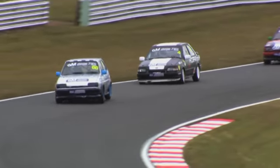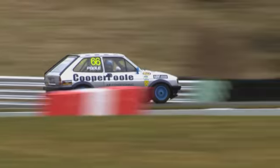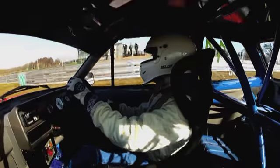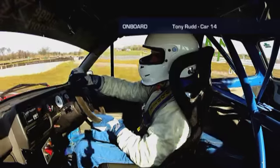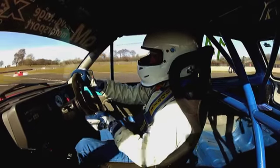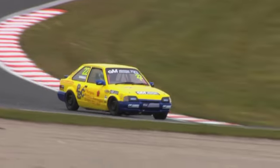There was only a tenth of a second between the top 3 in qualifying, only six tenths of a second covering the top 4. So expecting this to be a very close race. Steve Paul, though, controlling the pace from the front at the moment. On board again with Tony Rudd, working the wheel down into Cascades. Through the left-hander he goes, then he'll go off towards Island Bend.